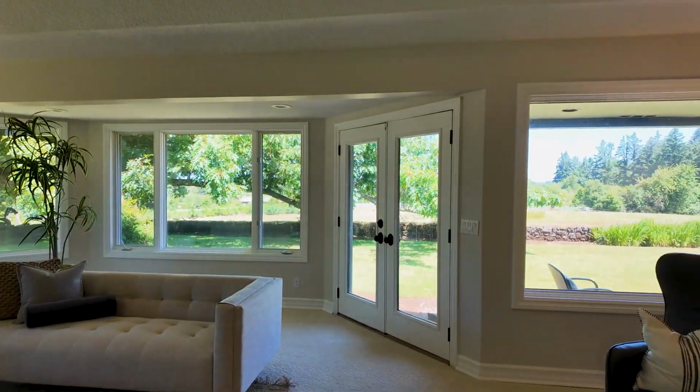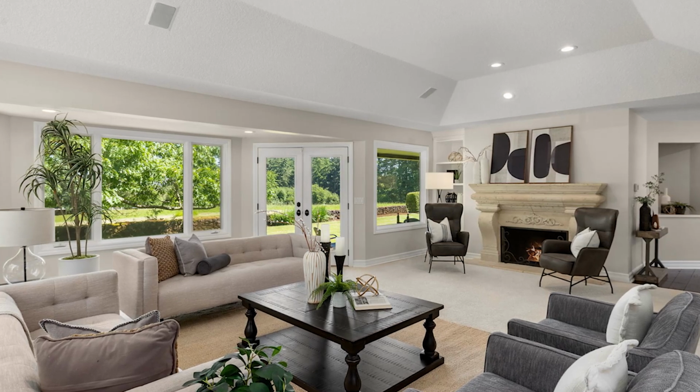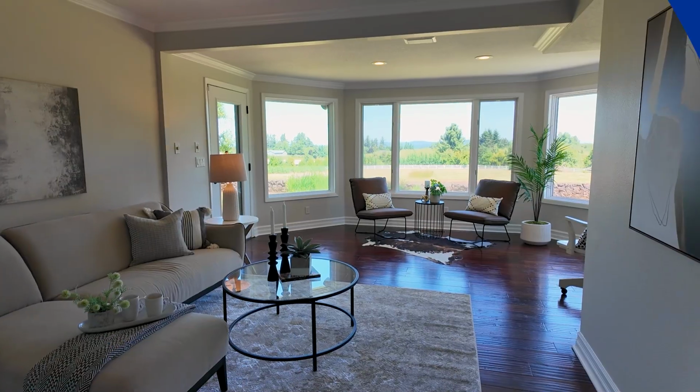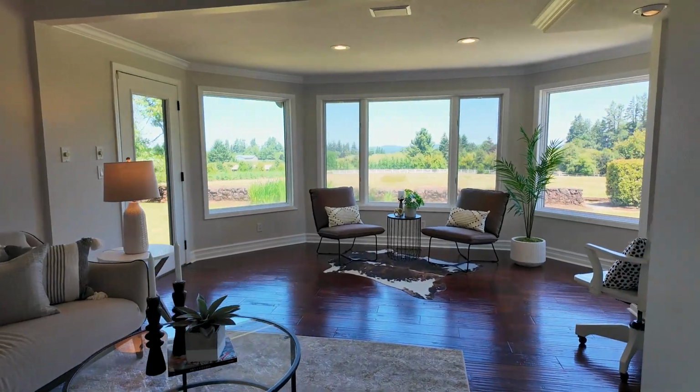It's got a gorgeous fireplace mantle, once again, a real wood fireplace. Can't you just picture having cozy nights in this room or holidays? It really is something. And here's another living space in the home that has breathtaking views of the back field.